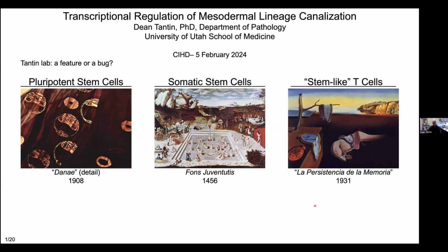I'll give you a quick overview of what my lab does. We have a fairly eclectic group of projects, and you can decide amongst yourselves if that's a feature or a bug. A lot of what we do has to do with pluripotency and early embryonic development.